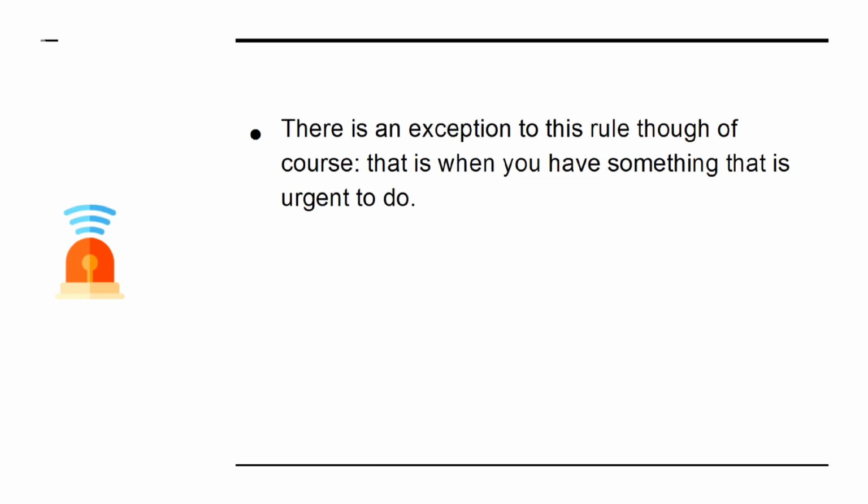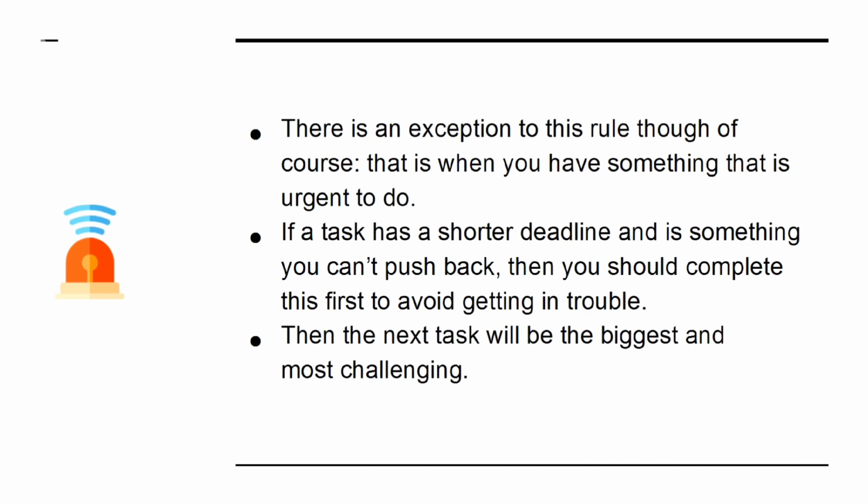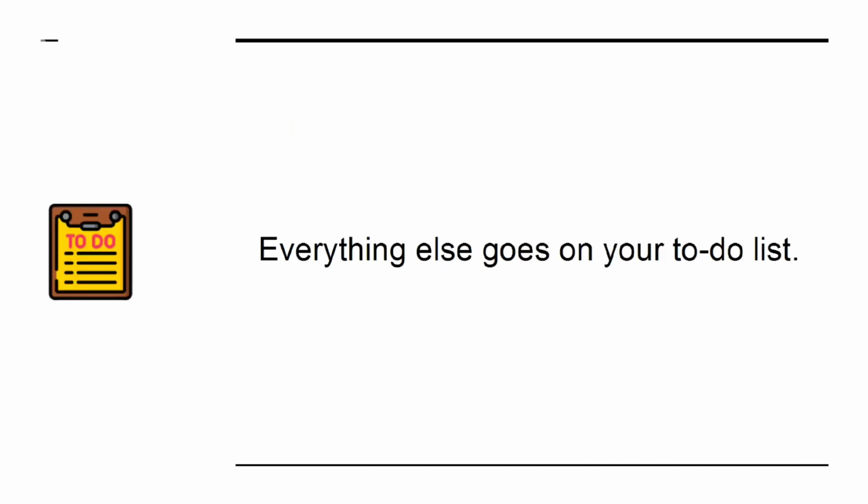There is an exception to this rule, though, of course. That is when you have something that is urgent to do. If a task has a shorter deadline and is something you can't push back, then you should complete this first to avoid getting in trouble. Then the next task will be the biggest and most challenging. Everything else goes on your to-do list.